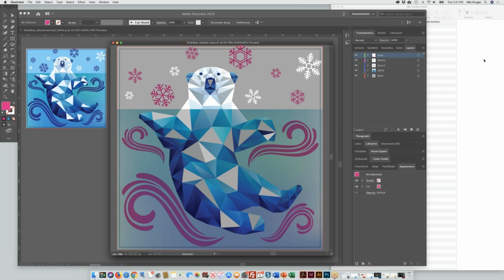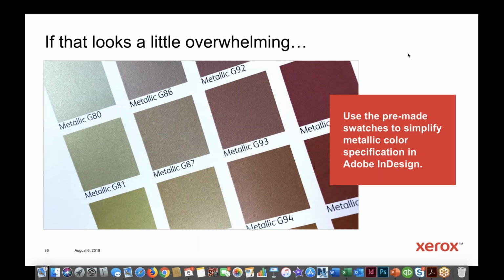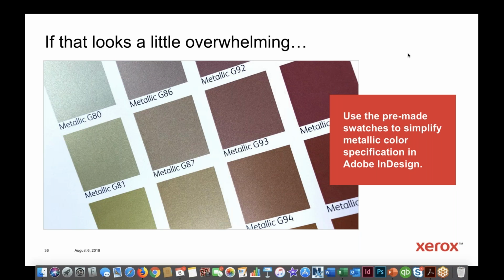If you can pass the ball back my way, what we'll do is look at a way that we have come up with, along with Xerox, to simplify the application of metallic color a bit. So the example that Nikki just took us through is absolutely something where you would need to create those custom metallic colors exactly as she showed you, because you're really creating an overall effect with lots and lots of different elements that build together to create an overall impression.